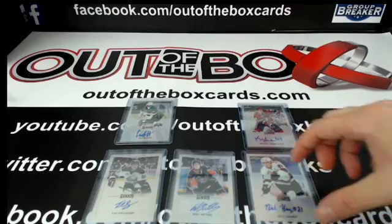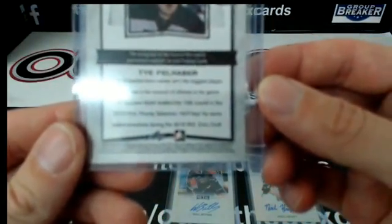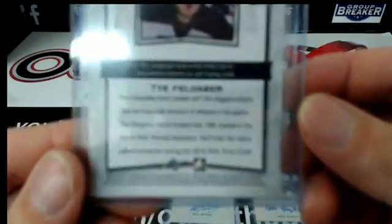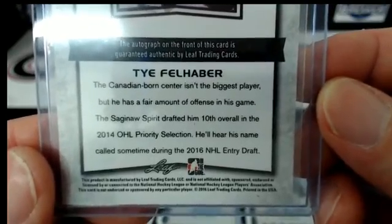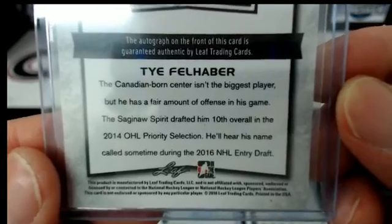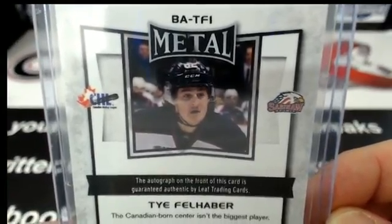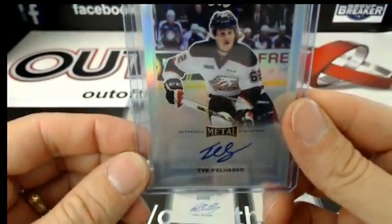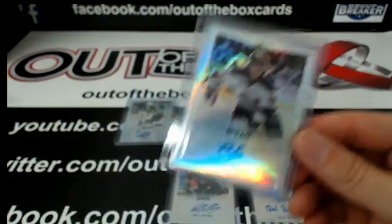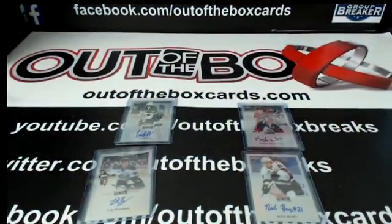The back of the card. Canadian-born center isn't the biggest player, but he's a fair amount. Do you want all the words read or what? Or you just want to see the top? That's all you need? All right. You'll take the Bitten. I didn't know what he meant. When I started to read, I thought maybe he just wants to know the number. The letters on the back. All right.